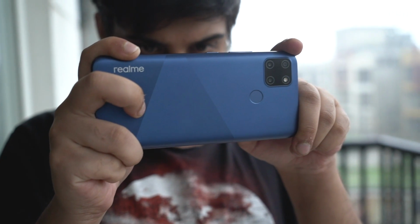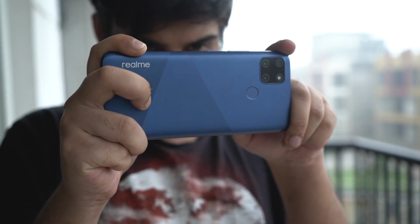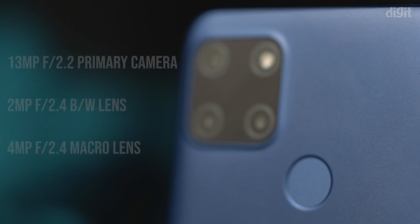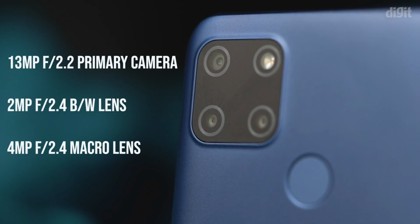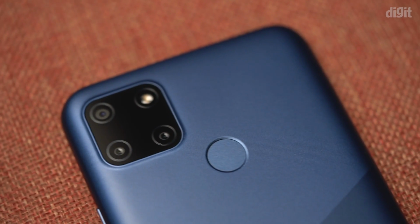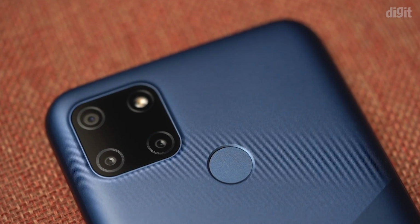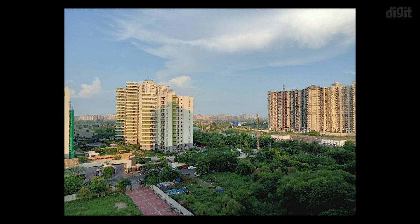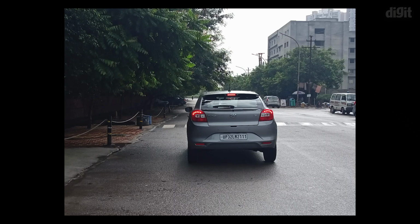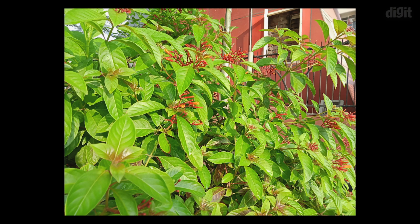It's not a high resolution 48 megapixel but still manages to capture some rich, vibrant photos. The Realme C12 rocks a 13 megapixel primary camera with f2.2 aperture, a 2 megapixel black and white camera, and a 4 megapixel macro lens. Clearly, there's not much that can be expected from this setup, but I was left pleasantly surprised. The Realme C12 images don't produce the details which a 48 megapixel camera does, but the color output is good enough to make the photos social media worthy.